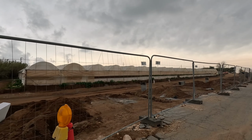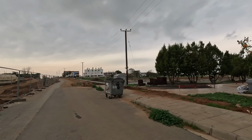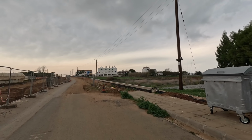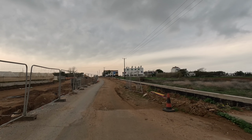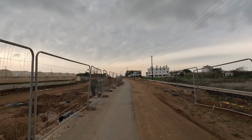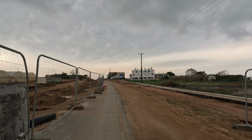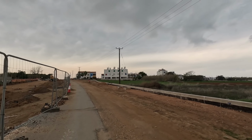Oh, there's lots of drainage going in. I just want to go further down. It's a bit of a walk. There's some more of these recycling bins. There's a park. And now we're surrounded by fields, guys. There's a few houses right at the end. There's one down there. And I don't know where this road's going to join. Another road, perhaps? Or it's just a road going towards these houses at the end. Who knows?